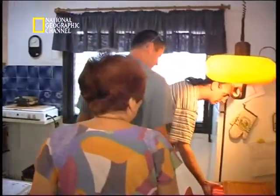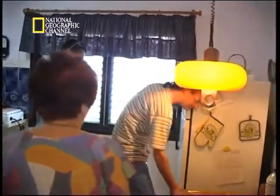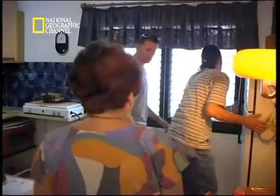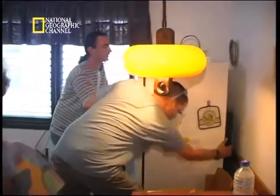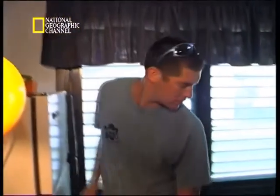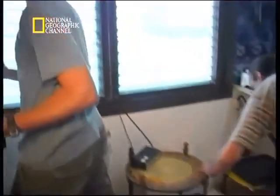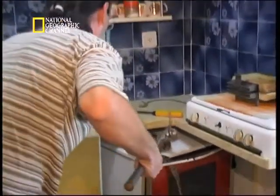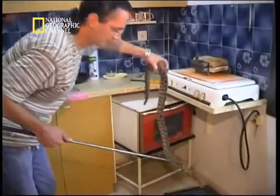A huge viper has invaded the house of an innocent elderly lady. The viper disappeared somewhere behind the furniture. For Yochai, it is a game of hide and seek that can turn deadly if he makes one wrong move. With one of Israel's deadliest snakes still at large in an elderly woman's house, resident snake catcher Yochai continues his search in the kitchen. Sure enough, the viper is found, coiled on top of the warm kitchen oven.